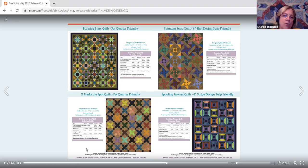So get a fat quarter pack to make that one. And then the one below it is X Marks the Spot. This is also fat quarter friendly. And I believe it had a spot on the background of that. I can't quite see it because it's so small in this. So you're using the fat quarter pack to make the X's in this, and then the background would be additional yardage in one of CAFE's spots.